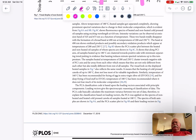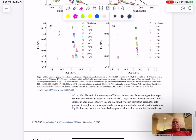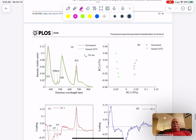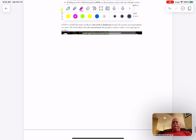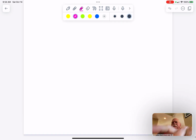So they study that, and they say if you keep it under 180, you can saute with it and do a little bit of frying with it. I'm not sure, I'm not that much of a fry cook. I don't know if 180 is adequate to get good fried fish or chicken or whatever.